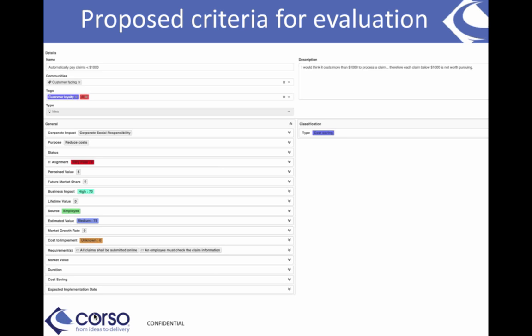And here's an example of criteria that you can use for ideation, for example. So here we're looking at what's the purpose of the idea. This one's to reduce costs. It's got a classification of cost savings over here. This one's got poor IT alignment. We haven't set the value for it. It's got a high business impact. It's coming from an employee. It could be a customer, a partner, a vendor, for example. It's got a value, etc. So these are the criteria we can use for moving things down the funnel.